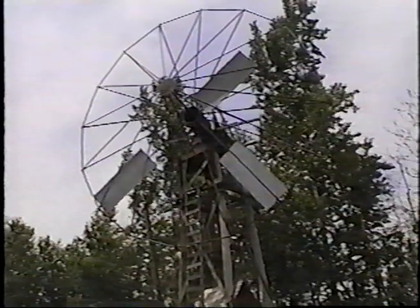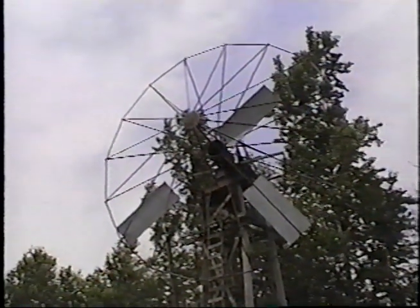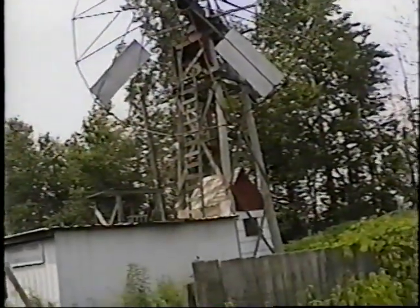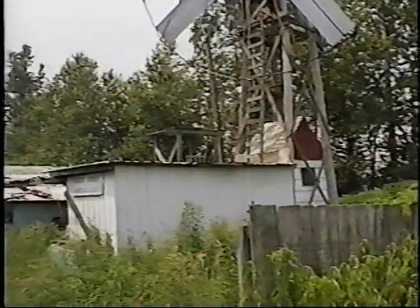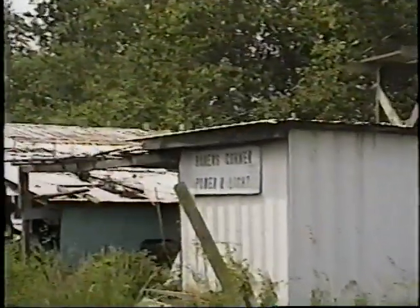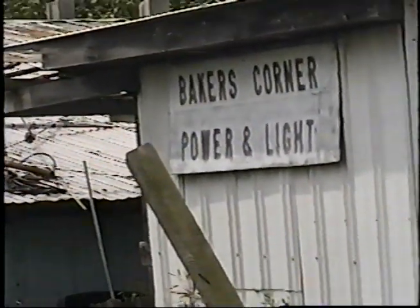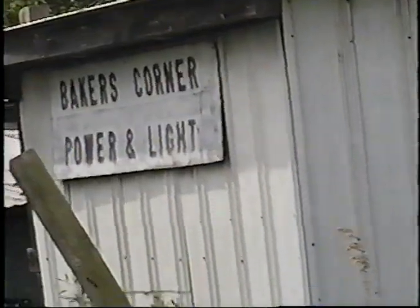This is the windmill. At one time this was 40 feet across with its blades. Kenny built this windmill to supply power. And as you can see, the sign on the front says the Baker's Corner Power and Light. He was always joking, of course.